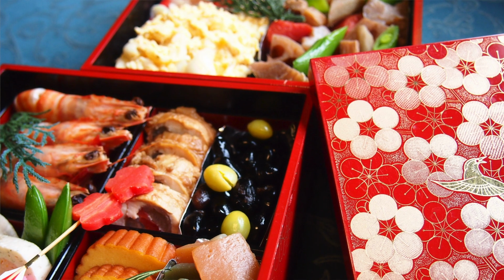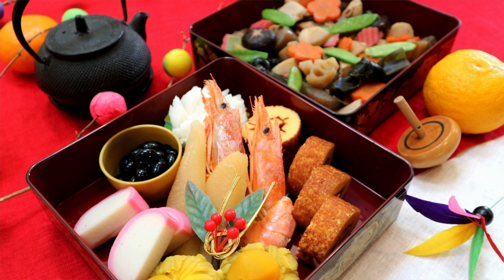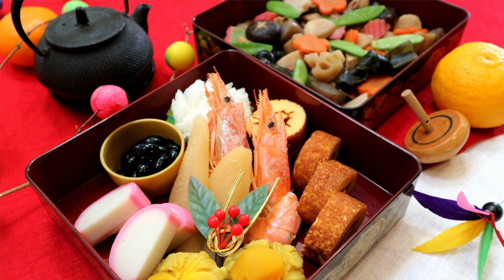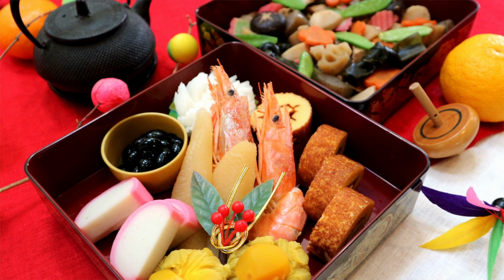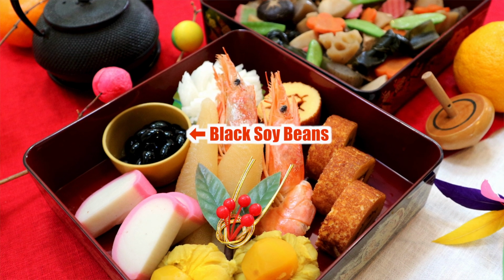Osechi looks so tasty and gorgeous. Each food in the box has its own special meaning for the New Year celebration. For instance, black soybeans symbolize a wish for health in the New Year. Osechi itself is such a special food that people can eat it only on New Year days.